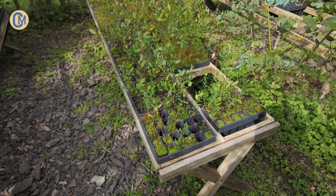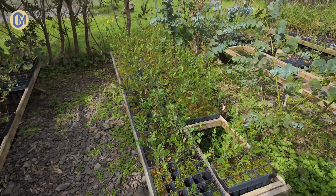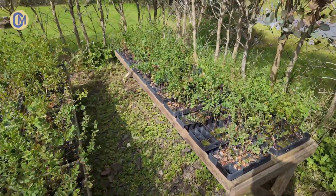So probably around €3 each for them. Might discount a little bit if you're taking the lot. Parvula, another one grown for floral foliage, small leafed gum, and they've been beautiful.